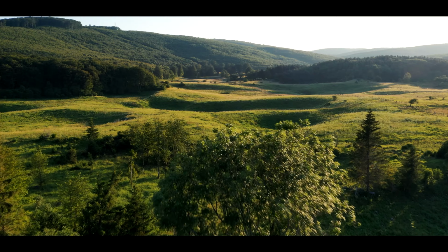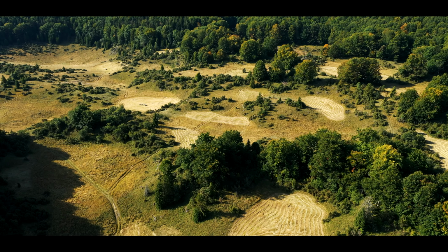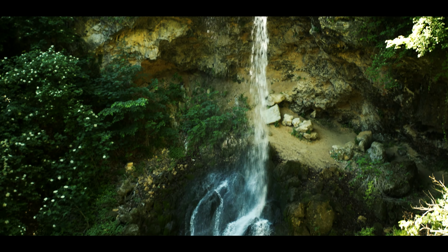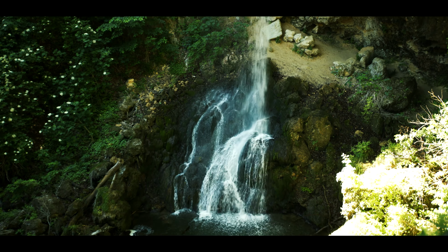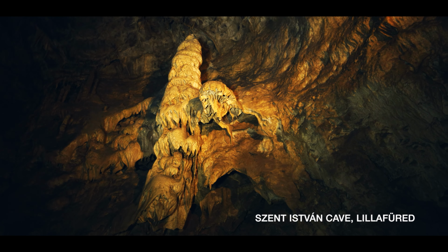The Nagy Mező is the largest karst gorge in the country. The so-called Sajó meadow features a network of interconnected uvalas. Precipitation accumulated on the plateau seeps into the system of fissures underneath the surface, forming caves in the process. There are over 1,000 such caves in the Bükk Mountains.